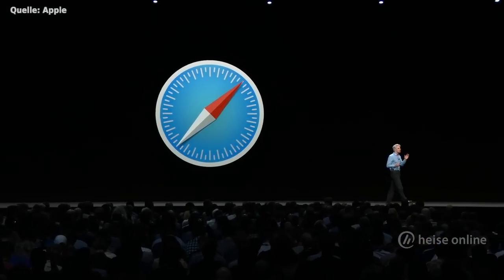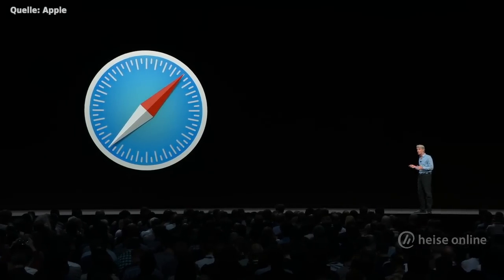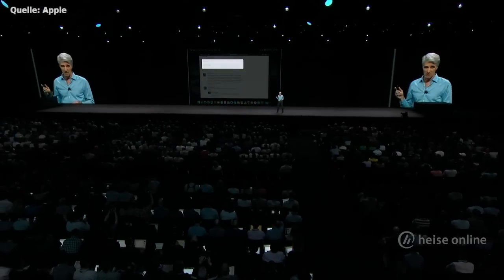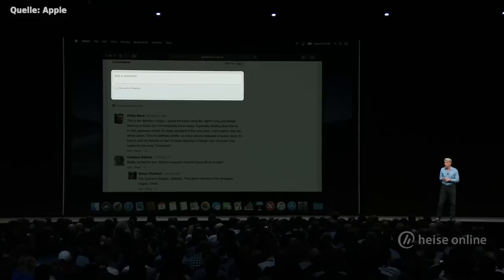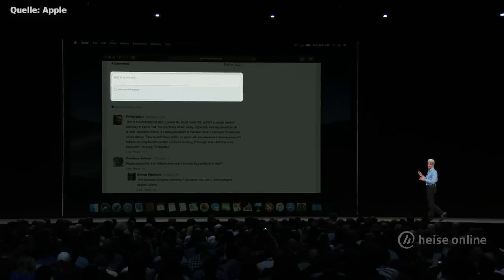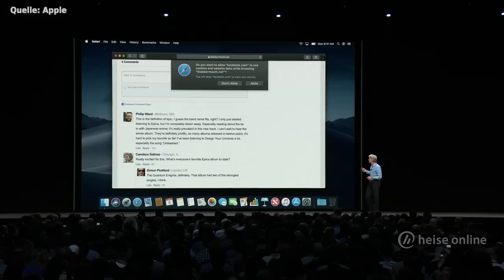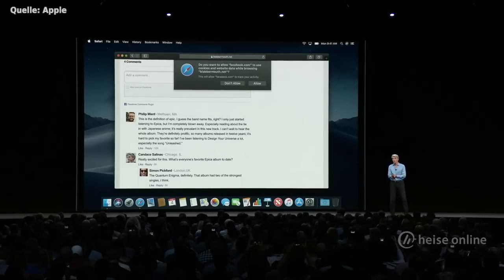I want to turn to some great enhancements to Safari, because Safari works really hard to protect your privacy, and this year it's working even harder. Well, we've all seen these like buttons and share buttons, and these comment fields. Well, it turns out these can be used to track you, whether you click on them or not. And so this year, we are shutting that down. Want to interact with one of these, or one of these apps tries to access that information? You'll get this, and you can decide to keep your information private.